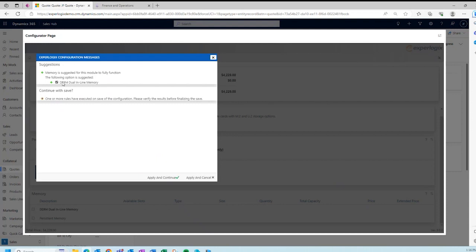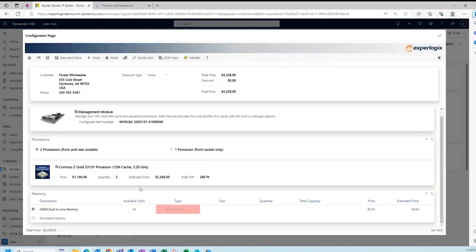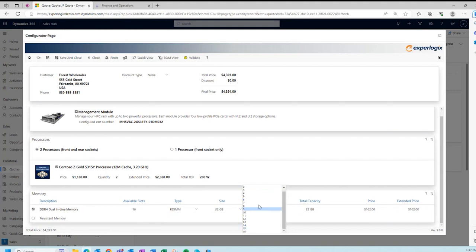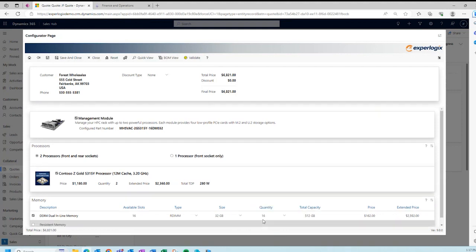So we get this upsell message to add a DDR4, and now we can apply, and cancel because we don't want to go outside of the configuration, and it automatically selects the memory. But before we can add it, we see a red block again. We need to configure our memory. So here we can select what type of memory we want, which also specifies the size. And we see we have 16 slots available, so the quantity is limited up to 16.